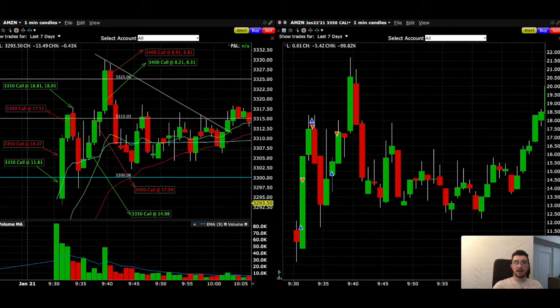So here is the power of options. If you wanted to trade shares here, you could buy a $32.98 share. The price of the share here in Amazon was $32.98, so your initial investment would be $32.98. If you wanted to get out of the trade at the end of this candle, the candle closed at $33.10. With this move, you basically made $0.12 on a $32.98 investment.